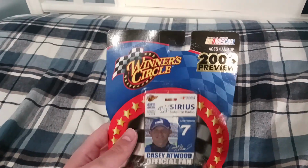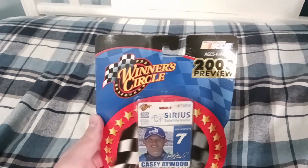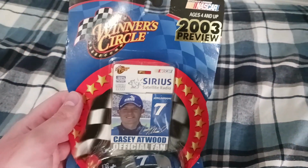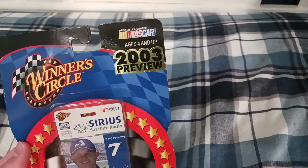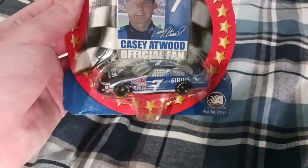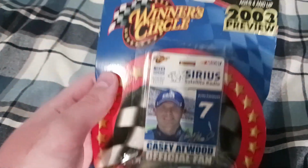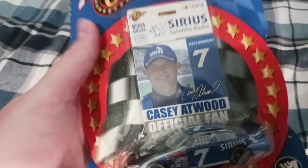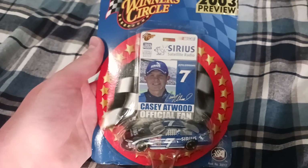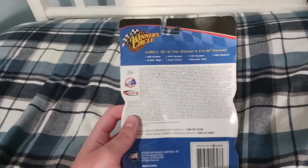You got the classic Winner Circle logo. You got officially licensed NASCAR 2003 preview, even though it's a 2002 diecast. I think whoever made this packaging during the time, in 2002, thought Casey Atwood would still be in this car. You got a circle full of gold stars with a checkered flag in the background. You got Action Racing down there.